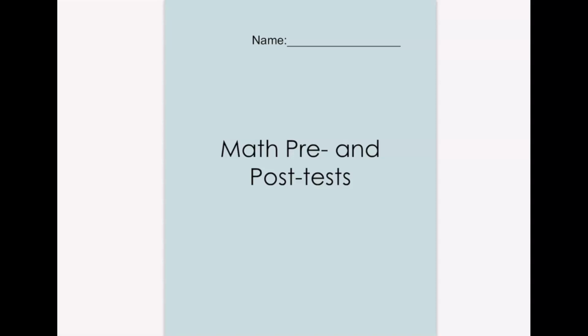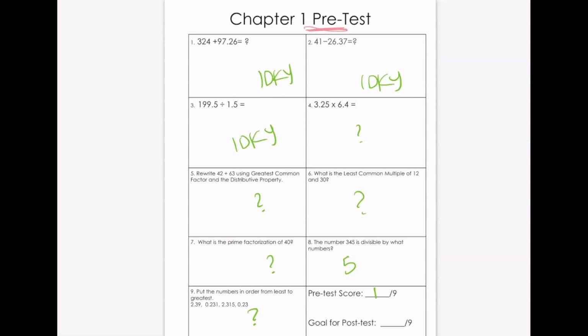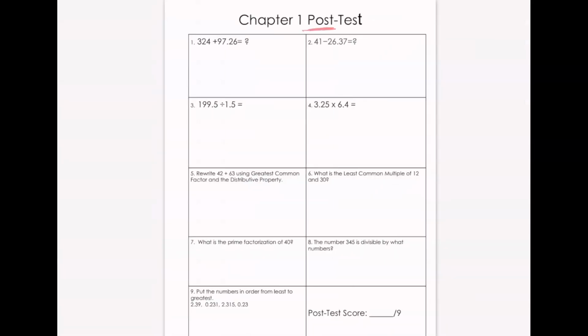All right, it is post-test day. What does that mean? Well, it means you get to open your packet to the pre-test page and look at your cute self and all the things you didn't know how to do. You're going to look at these problems and be like, what? I don't know how to find the least common multiple of two numbers. Who was I a month ago? Right? This is my favorite day, when I can be like, oh, look how cute I was. And then you get to show off to your former self by doing the post-test.